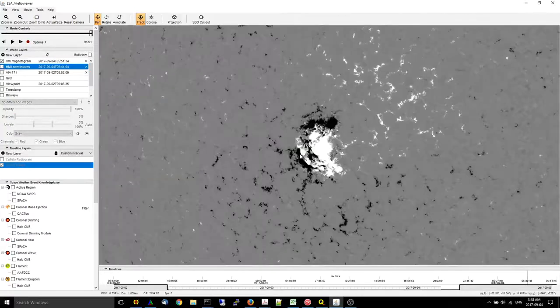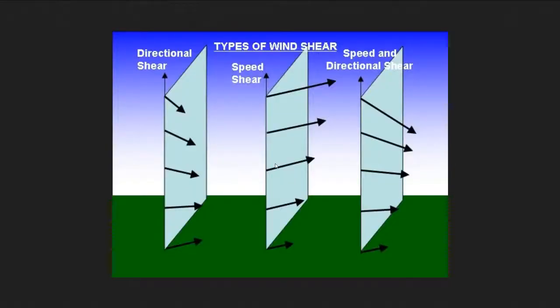One of the telltale signs that space weather forecasters use to analyze the volatility of a region is they look at the shape of the magnetic fields in these sunspots. I'm going to take a brief detour here and teach you a little bit about wind shear, because there's a phenomenon on the sun that's related to it. Wind shear is the change of speed or direction of wind with height. There are several different kinds of wind shear.